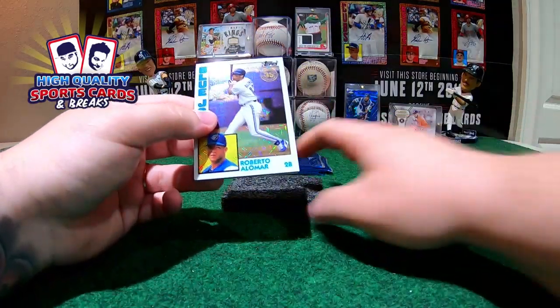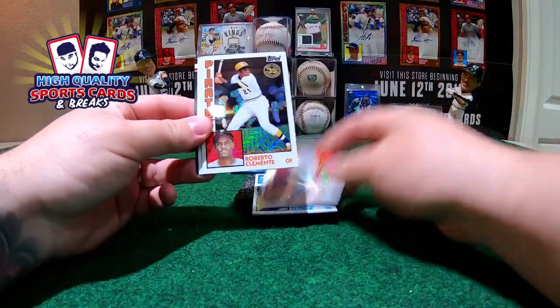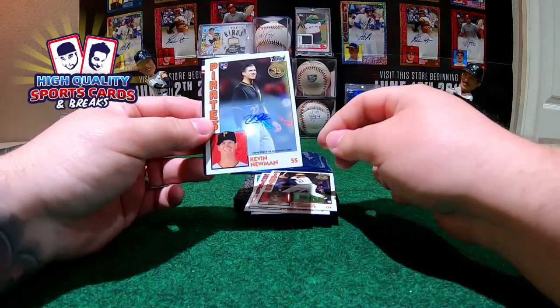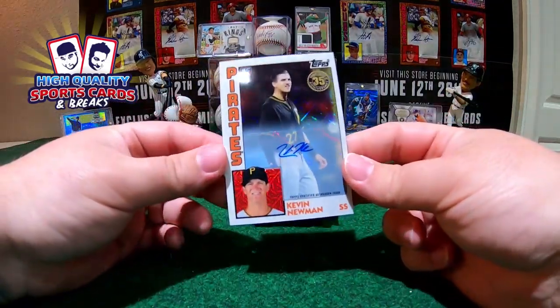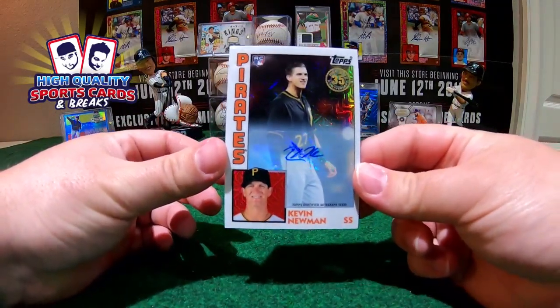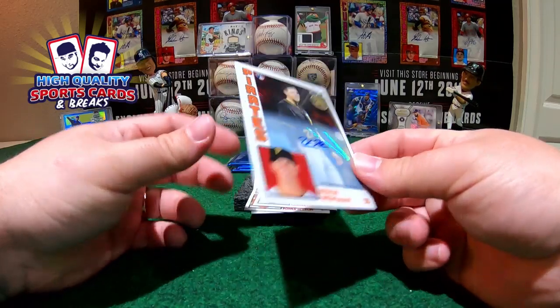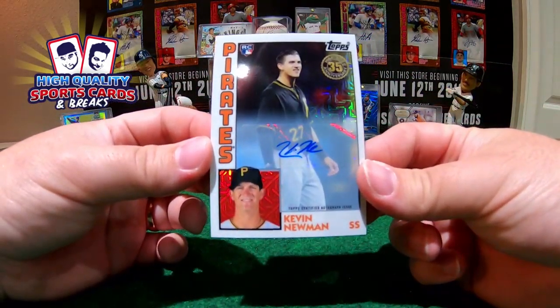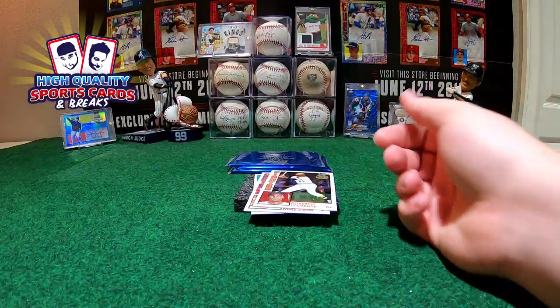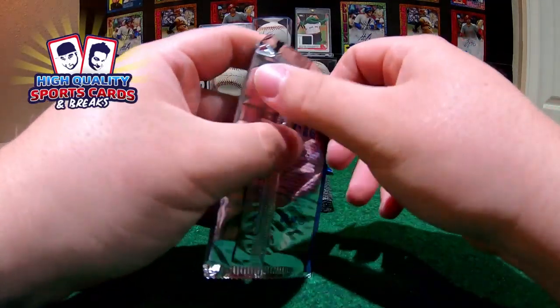Looks beautiful. Roberto Alomar, Blue Jays, Ponce de Leon, Roberto Clemente, and boom, Kevin Newman, man. One more time, Kevin Newman, Mojo Auto on the Silvers. Pirates, out of 149, Mojo Auto for you. Congratulations. And we hit one more time in the Mojos. Man, beautiful auto.